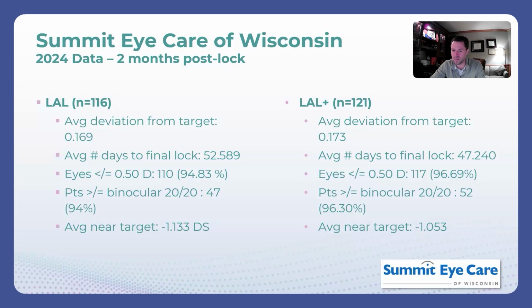And I was suspicious of that. And actually, when I looked at my spreadsheet and actually ran the numbers, sure enough, yeah, we're about 5 days faster. And then again, to add to the previous point, the average near target with the LAL plus, we are definitely less. It's not a lot, but it is significant, about 0.12 diopters, so an eighth of a diopter, less myopic on average with their LAL plus. Now, that's not for everybody, but for most of my patients, we are getting less.